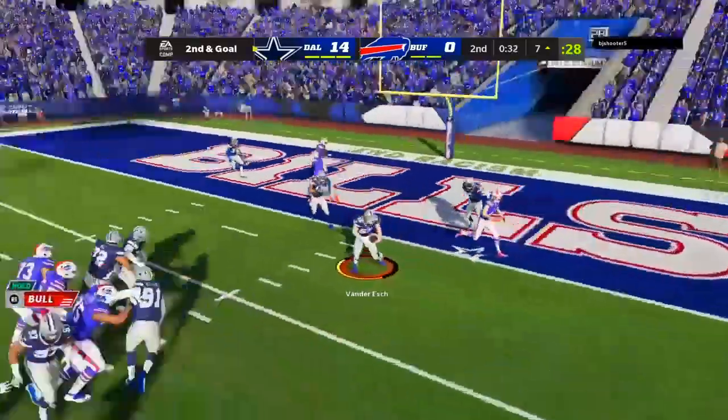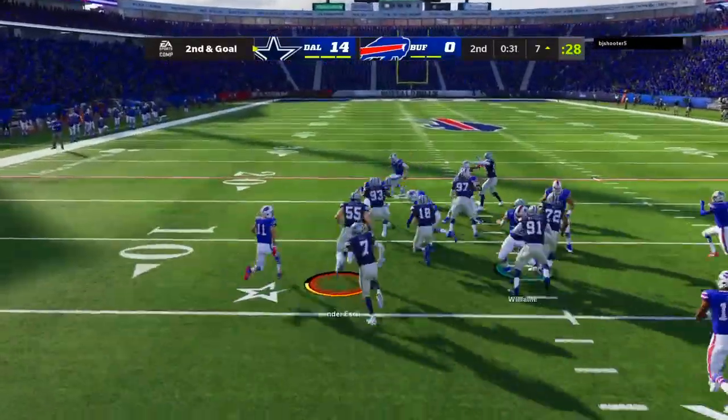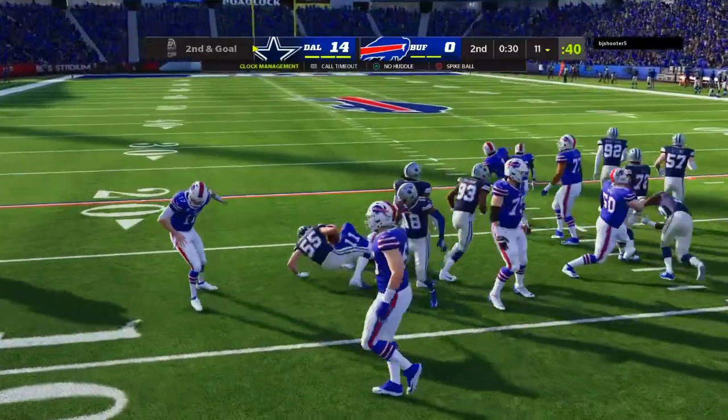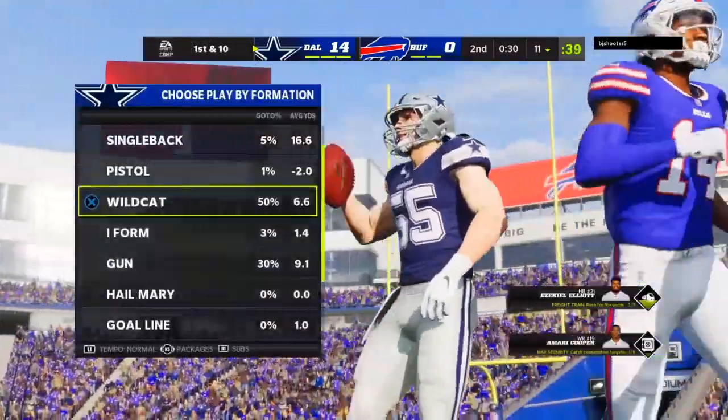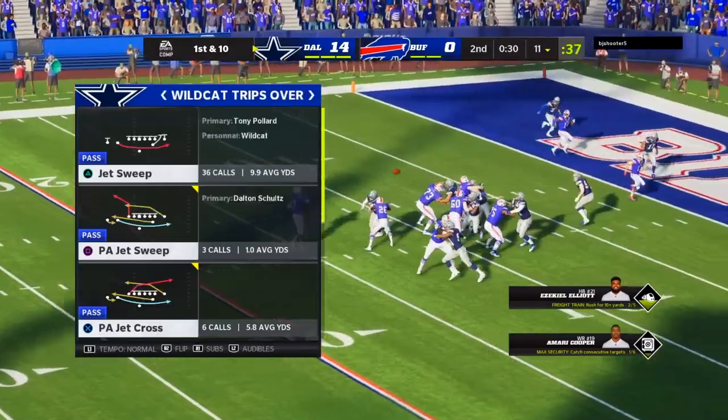Allen. And for the third time here in this half, it's intercepted. Picked up by Leighton Vander Esch. And the Cowboys are going to take over at their own 11-yard line.